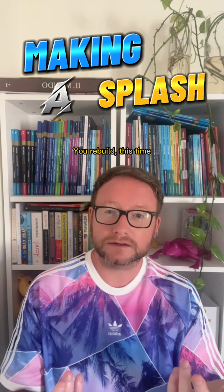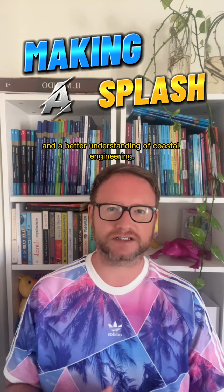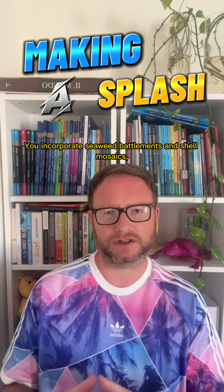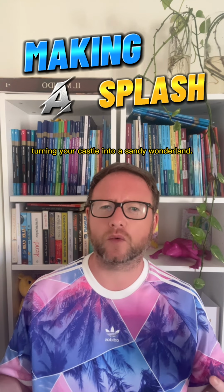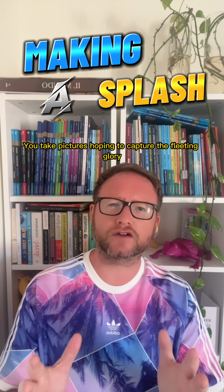You rebuild, this time with even more enthusiasm and a better understanding of coastal engineering. You incorporate seaweed battlements and shell mosaics, turning your castle into a sandy wonderland. You take pictures, hoping to capture the fleeting glory before the tide claims your creation once more.